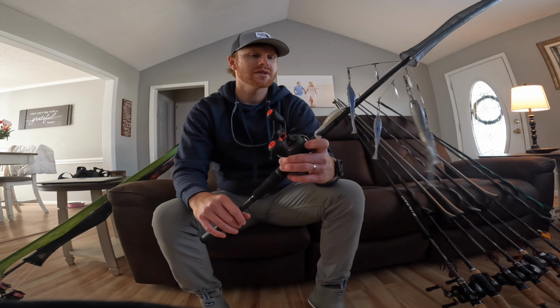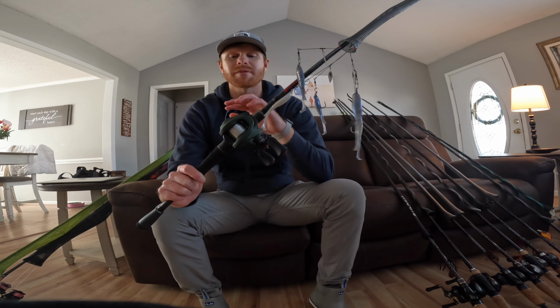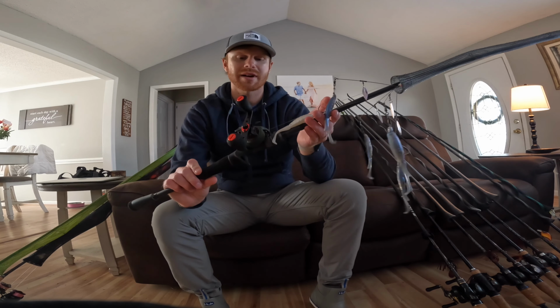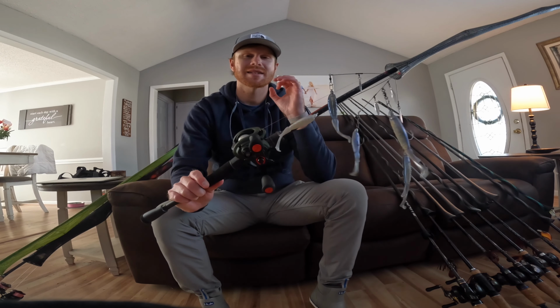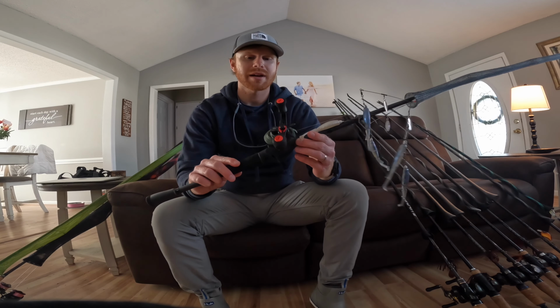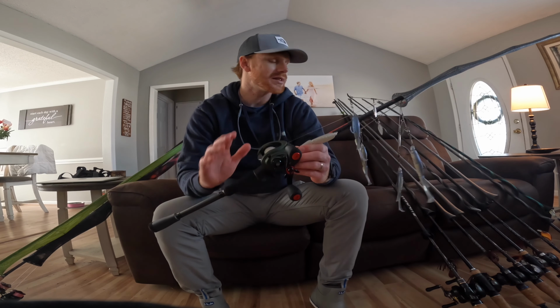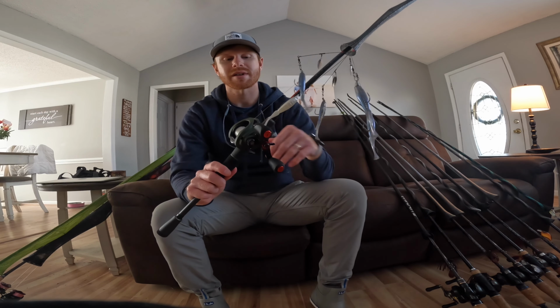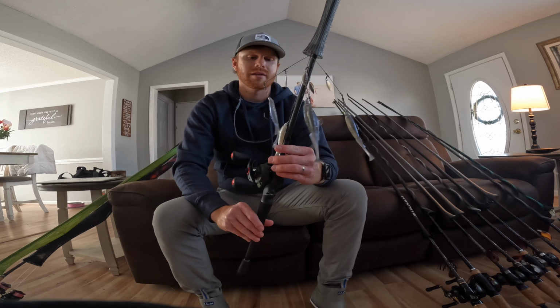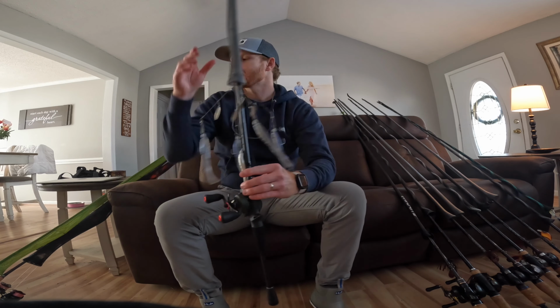So far, guys, I love this rod and reel. Can't complain at all about it. Haven't caught many fish on the rod itself, but on the reel I've caught quite a few fish, and I do love it so far. Super easy to cast and get adjusted. Very hard to backlash, so I highly recommend this setup. This is the only Abu Garcia rod and reel that I actually have, so I would definitely recommend this.